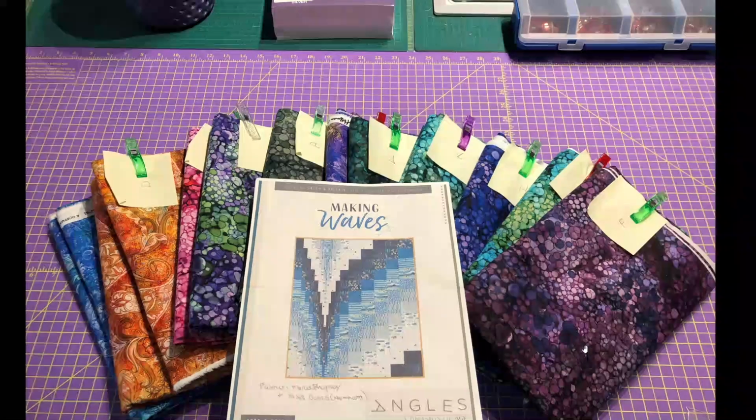And you do want a certain amount of contrast in your colors, as you can see in this pattern, to give it the effect that you want. I think these will work. I think these will work out pretty well. But we'll see how this all goes together. But that's another project that when I get tired of working on little houses, I'll move over to this particular one.